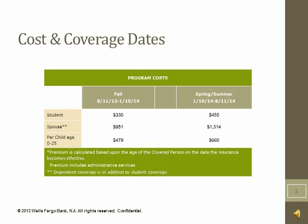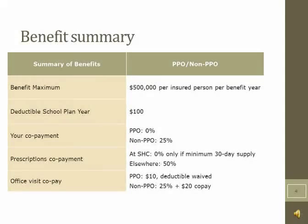Here is a table of costs and coverage dates. These are based on the 2013-2014 university semesters. Here is a table outlining the summary of benefits available to you through CSU Healthlink.